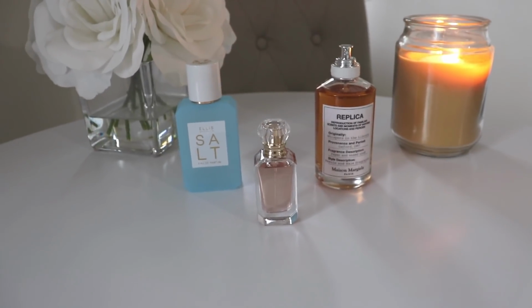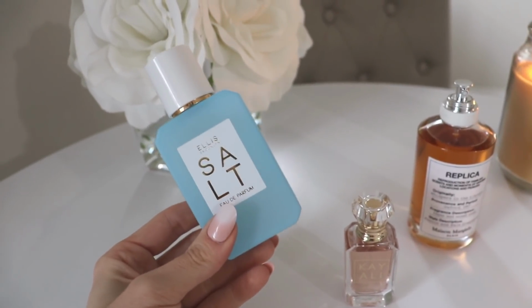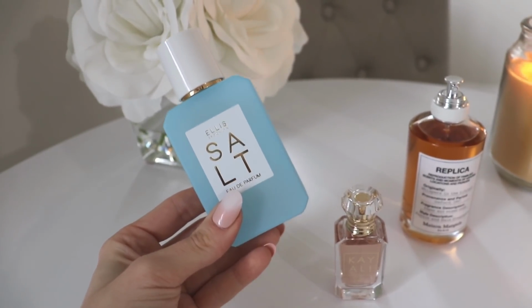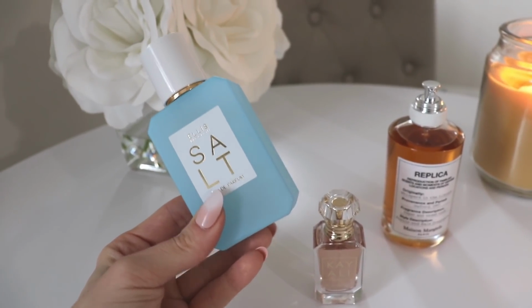Okay guys, so these were the 3 stars of the show for me today. So I'll just quickly go through and recap them. We have Salt, which is a salty floral beach scent. Doesn't have great performance, but I'm obsessed with the way it smells. I think it's very sexy, and I would rebuy this anyway, even knowing it doesn't have great performance, just because I love the way it smells so much.